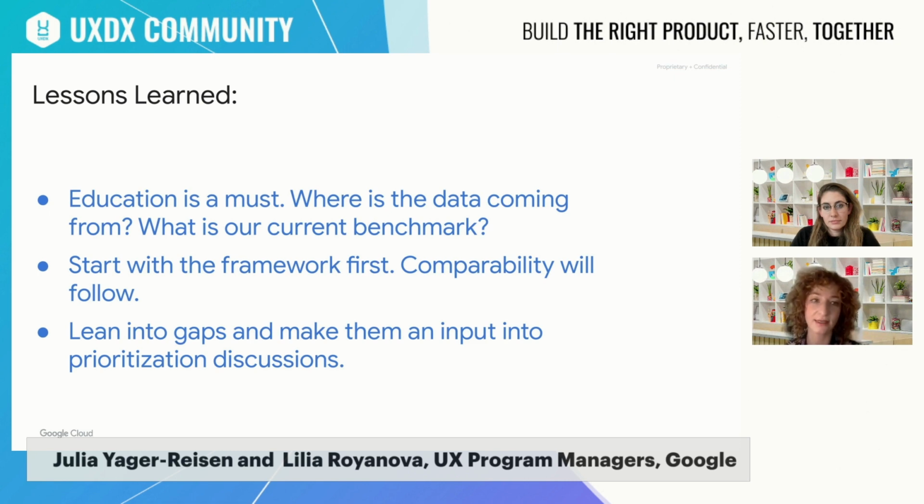The second lesson we really discovered was around starting with the framework first and not trying to force comparability at the outset. It will come later. It's just a longer term North Star. And don't force something so stringent initially. Flexibility is really key to getting everybody ramped up and going.